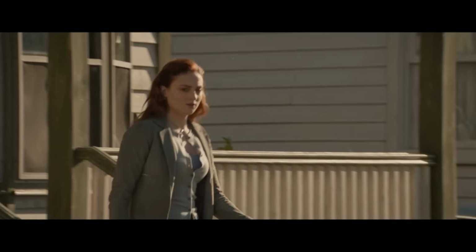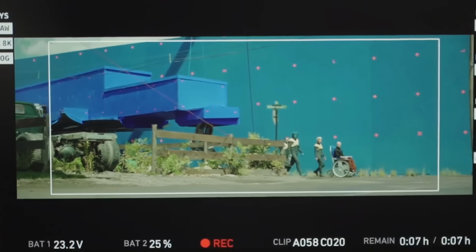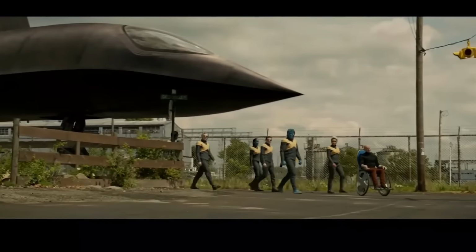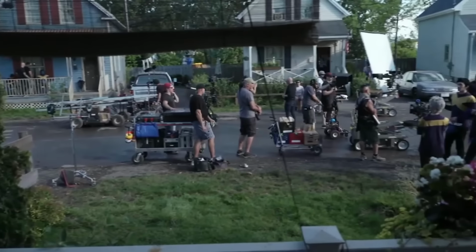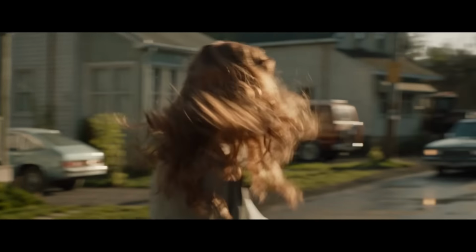When it came time for this mutant showdown in Dark Phoenix, they built the entire neighborhood with blue screen set up to extend them digitally afterwards. Creating this controlled environment meant they could do things like this. Stay away from me!